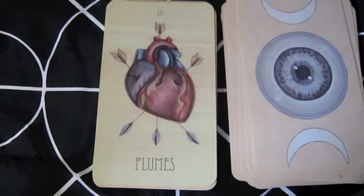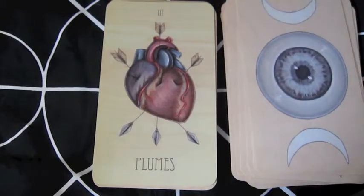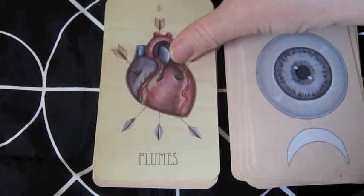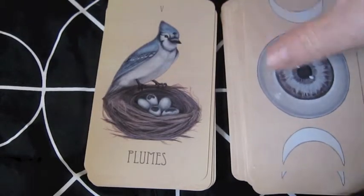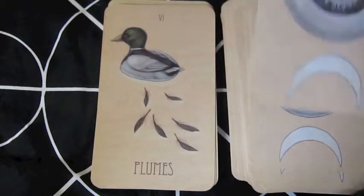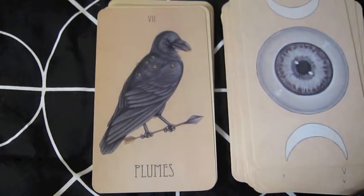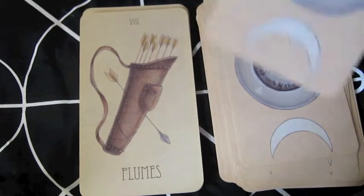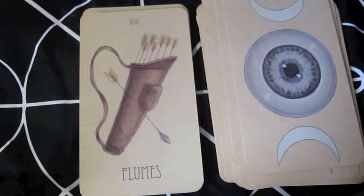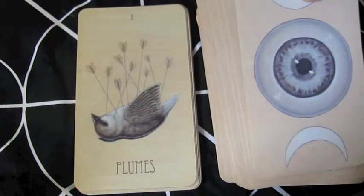This is the 3. So it's the 3 of Swords, which is definitely a more traditional 3, with the heart being stabbed in some way. This is, of course, more of an anatomical heart. And then the heart, the symbol for heart. 4. 5. 6. 7. 8. 9. 10.